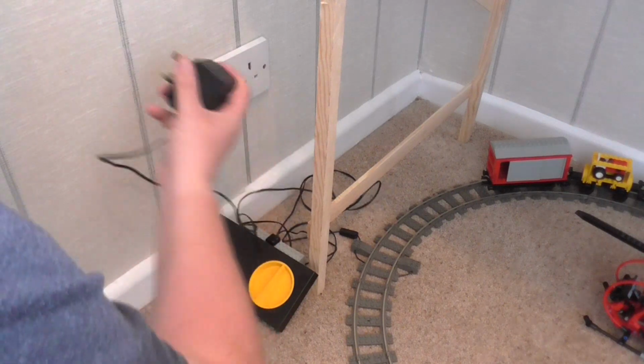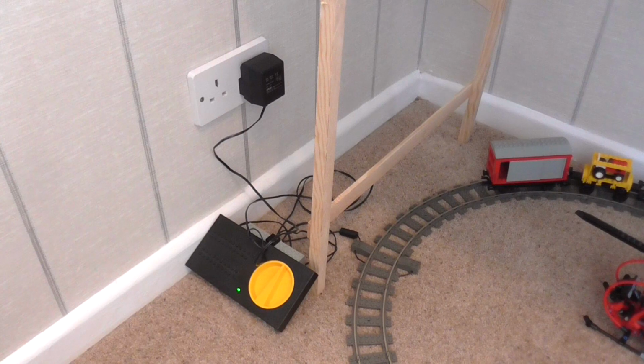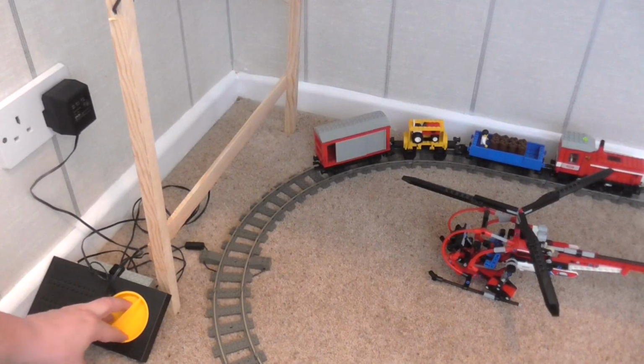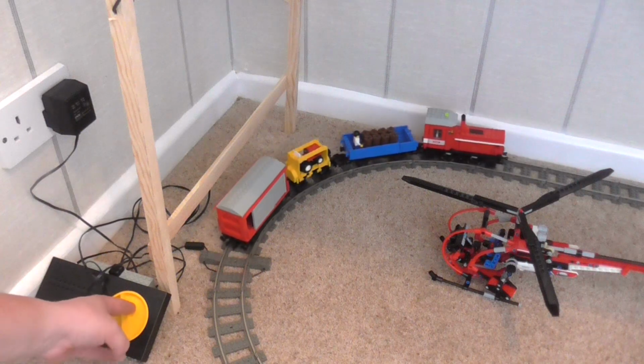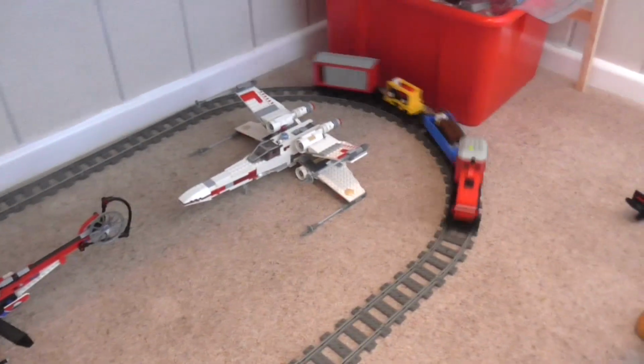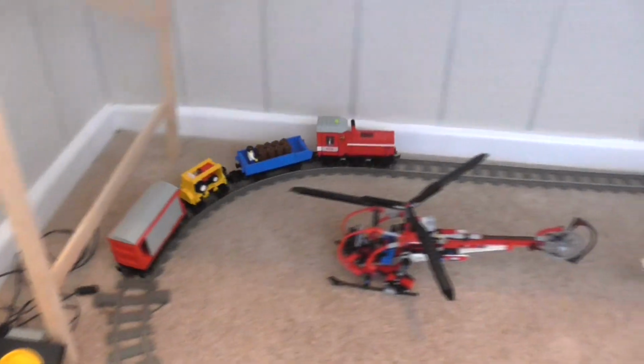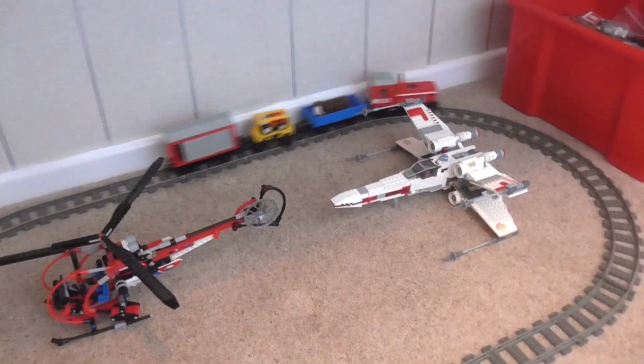Wow, that's a heavy adapter, and that's an old adapter as well. So, oh, the light's on green, and I think if we turn this, oh, wrong way. There we go. Aha! Look at it go! Look at it go! That's so good. Absolutely love it. They don't make stuff like this these days. It's absolutely amazing. Look at it.